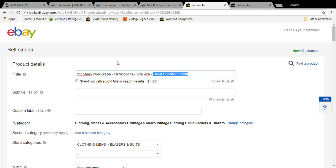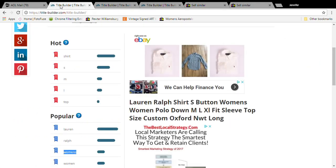You also do not want to use capitals. I'm pretty sure capitals mess things up. So you don't want to use all caps to make a point, because I'm almost positive that screws up your search and it doesn't register correctly when you use all capitals.